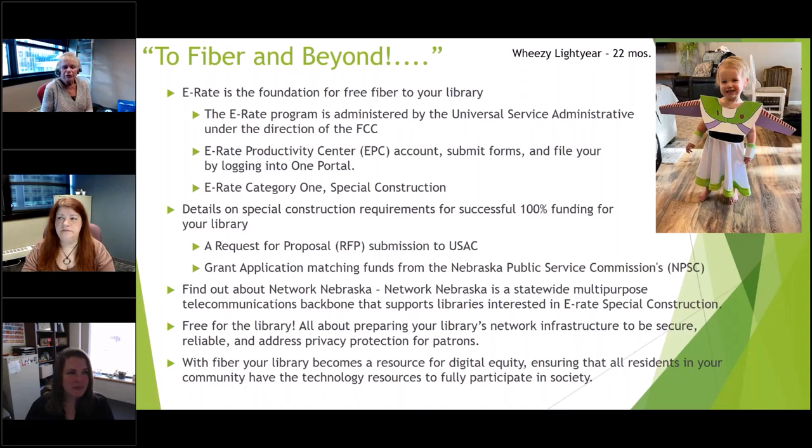What we want to do with free fiber for the library through special construction is all about preparing your libraries for network infrastructure that is secure and reliable and addresses privacy protection for patrons. This is the part about fiber and beyond: having fiber becomes a resource for digital equity, ensuring that all the residents in your community have technology resources to fully participate in society. And that's the big thing. That's where we're headed.